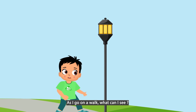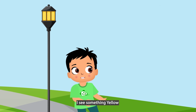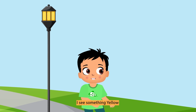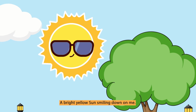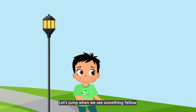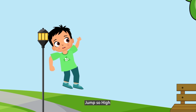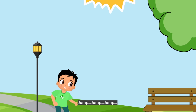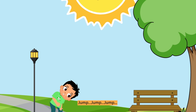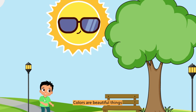As I go on a walk, what can I see? I see something yellow. A bright yellow sun smiling down on me. Let's jump when we see something yellow. Jump so high, jump so high. Jump, jump, jump. Colors are a beautiful thing.